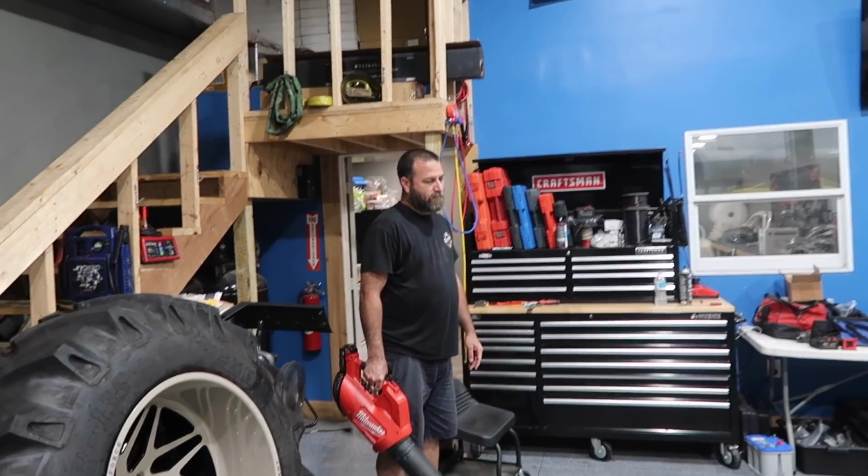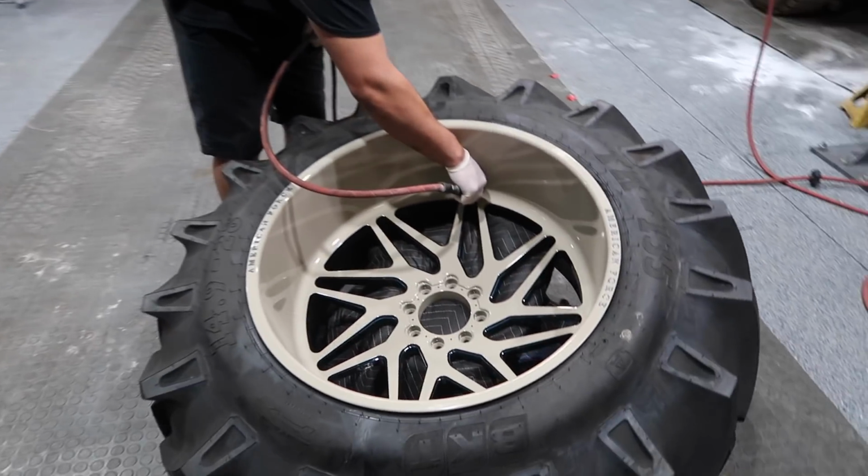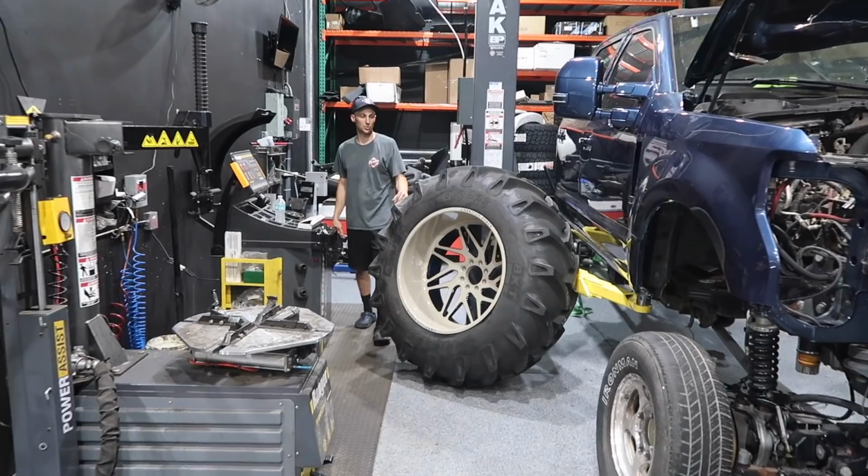Oh yeah, put that to work with the blower. Fire extinguisher, our fire extinguisher. Holy. Sink it down first. Easy money. What's going on, guys?